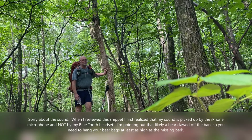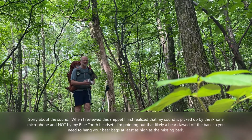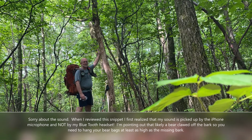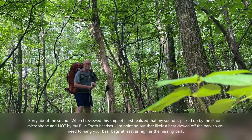And I say clawed off, not fallen off. Bears have come and taken the bark off of this looking for bugs underneath. That's how high a bear can reach. That's how high you need to have your bear bag hung. That's it. Don't feed the bears.